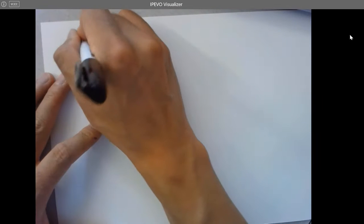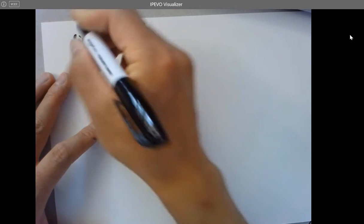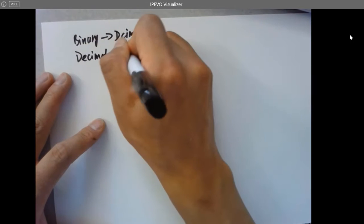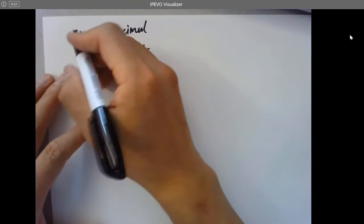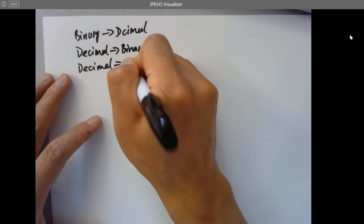So we have done binary to decimal, and we have done decimal to binary. What about decimal to hex?